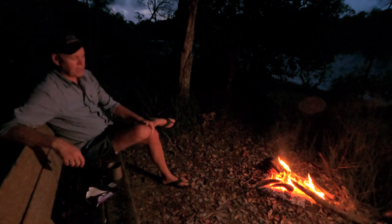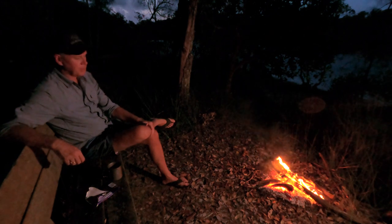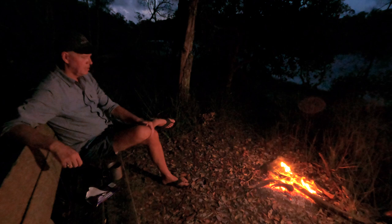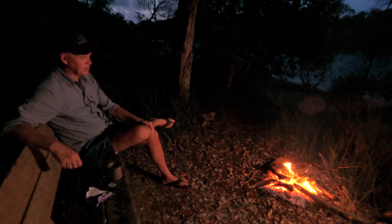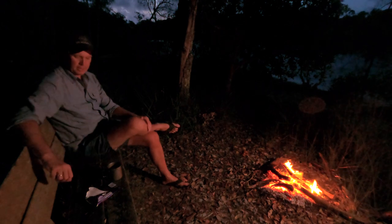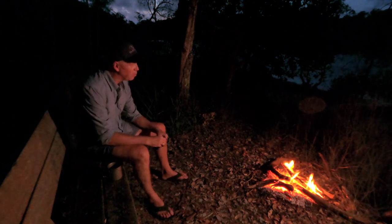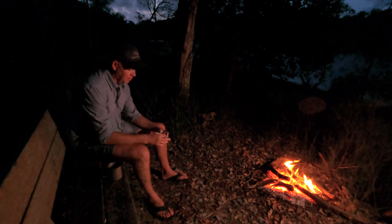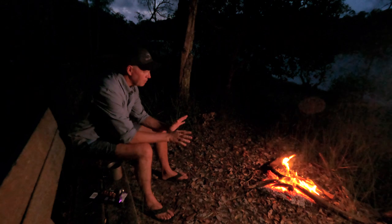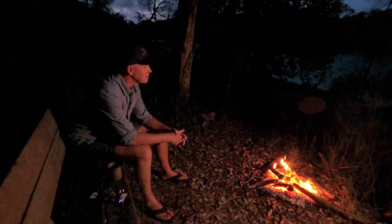So nice to have a campfire. Just coming towards the end of February, which is the end of summer for Australia, Southern Hemisphere. Looking forward to the autumn, I must admit. The great thing about autumn, if you've watched any of my earlier videos, you'd be aware that in autumn the wind starts to drop off, so we get more stable weather patterns. And of course the humidity starts to die off as well, so looking forward to that. It's just so nice to have a campfire. It really is lovely.